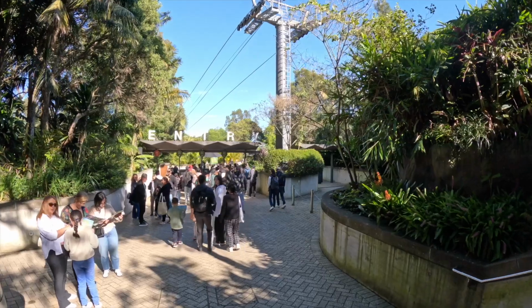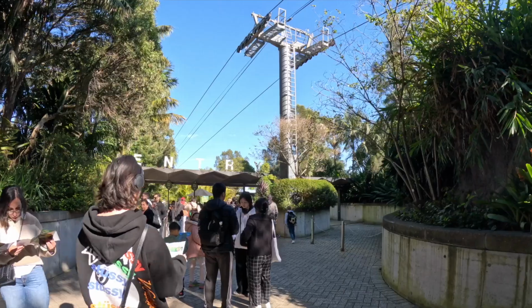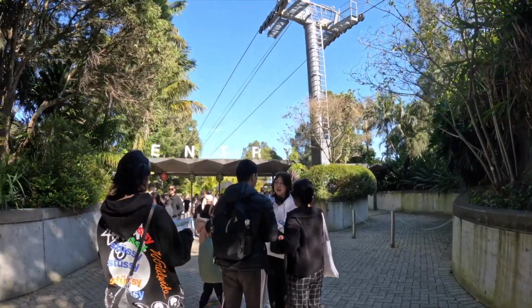Kanang wire diha sa taas, guys. That's the sky safari or the chair lift, but it's not working today.